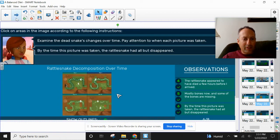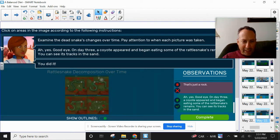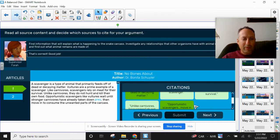The next quest we have is Farah, and she wants to know what's happening to her rattlesnake that died and decomposed over time. Be careful. One of the things you have to click on up here was the trickiest one. There was a coyote eating some of the rattlesnake remains, but there were ants that were here for a few days, and you can see how it decomposes. A couple of articles you need to read about that.